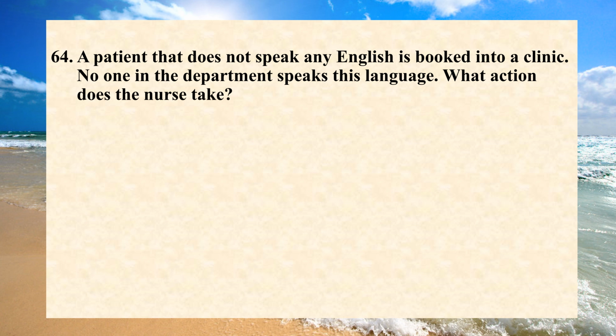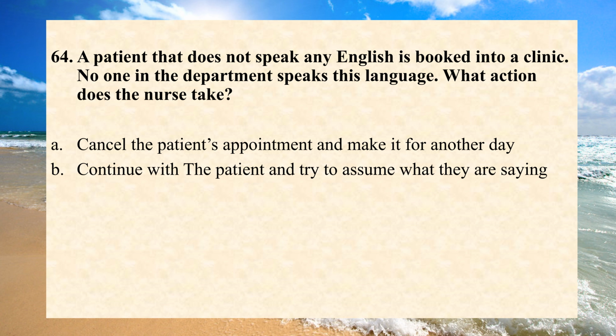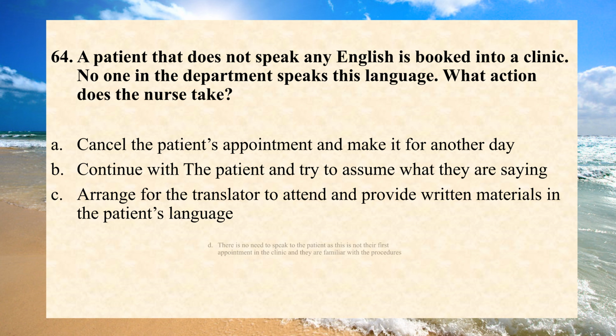A patient does not speak any English and booked into the clinic. No one in the department speaks this language. What action does the nurse take? Option A, cancel the patient appointment and make it for another day. Option B, continue with the patient and try to assume what they are saying. Option C, arrange for the translator to attend and provide written materials in the patient language.